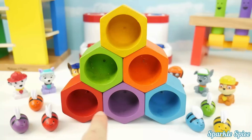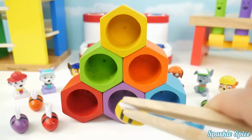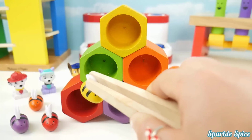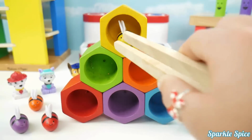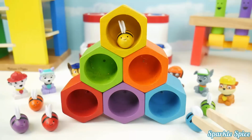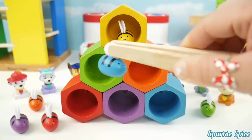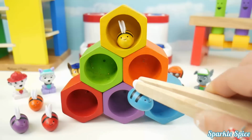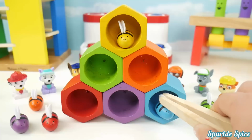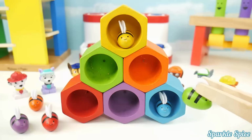We've got to match our bee with the right spot that matches their color. What color is our first bee? He's yellow. Let's find the yellow hive. There it is, right on top. There's our yellow bee. Now let's get our blue bee put into the blue hive. Where's that blue? Is this it? Nope, that's orange. Oh, here's our matching blue hive.